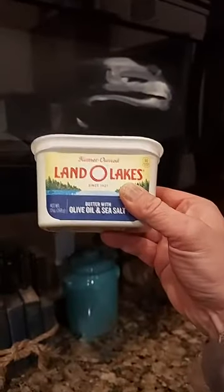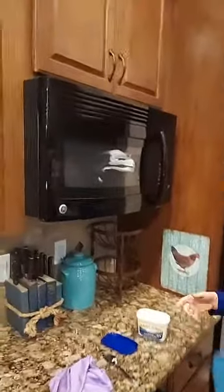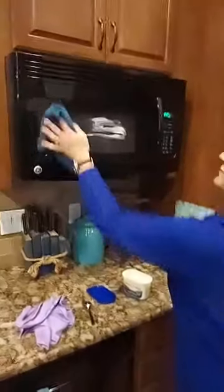She's just so funny. But okay, so we have butter on this. Yeah, right there. This is butter with sea salt. It's real butter, I promise. So I'm going to first wipe it with the EnviroCloth.